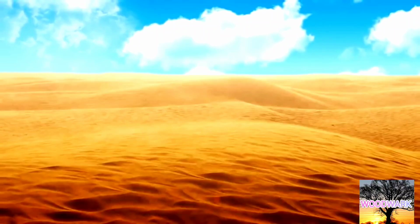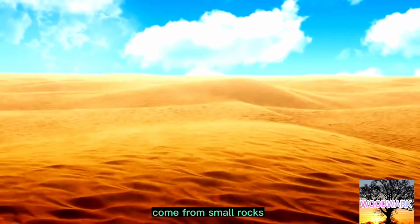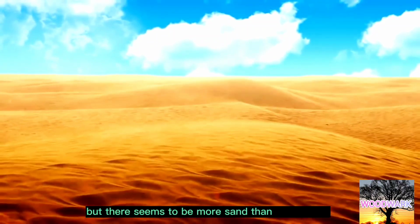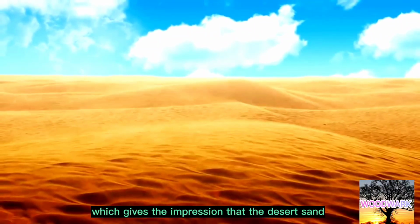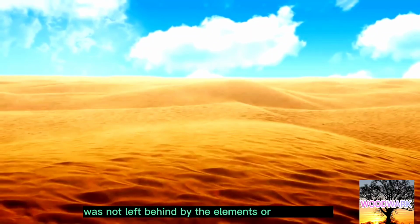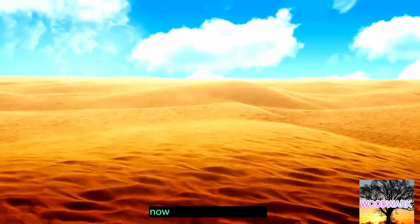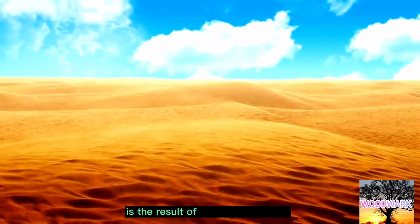In other words, we know that these tiny grains of sand in the desert come from small rocks and finally larger rocks. But there seems to be more sand than large rocks, which gives the impression that the desert sand was not left behind by the elements or eroded rock, but dumped there. Now, when I say dumped, I mean that the desert sand is the result of a rapid breakdown.